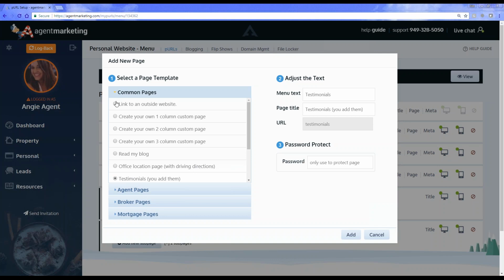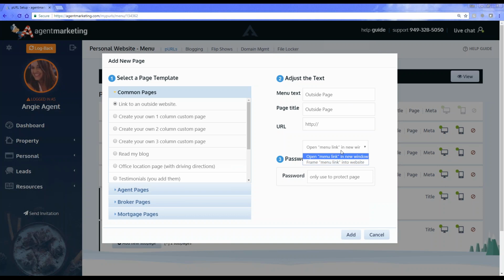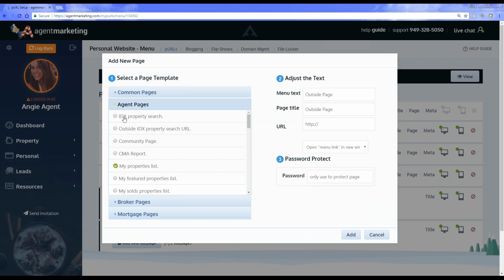If you want to link to an outside website, so if you're doing a community website and you want to link to their actual city page, then you can paste in the URL and choose to have it link or frame into the website. If you want to add in your agent pages, like an IDX property search, you can do that. Or if you've created your community pages, you can add those in. So there's a lot of different things here.